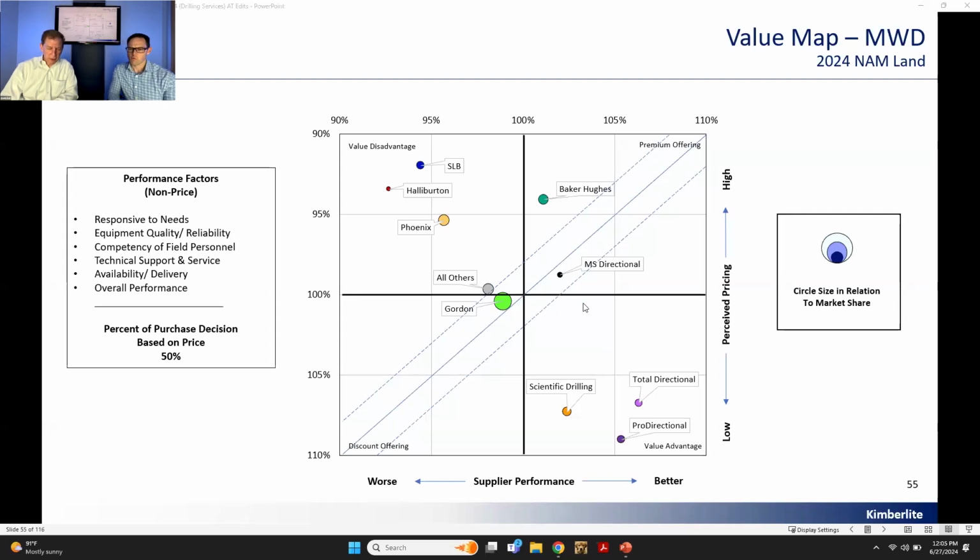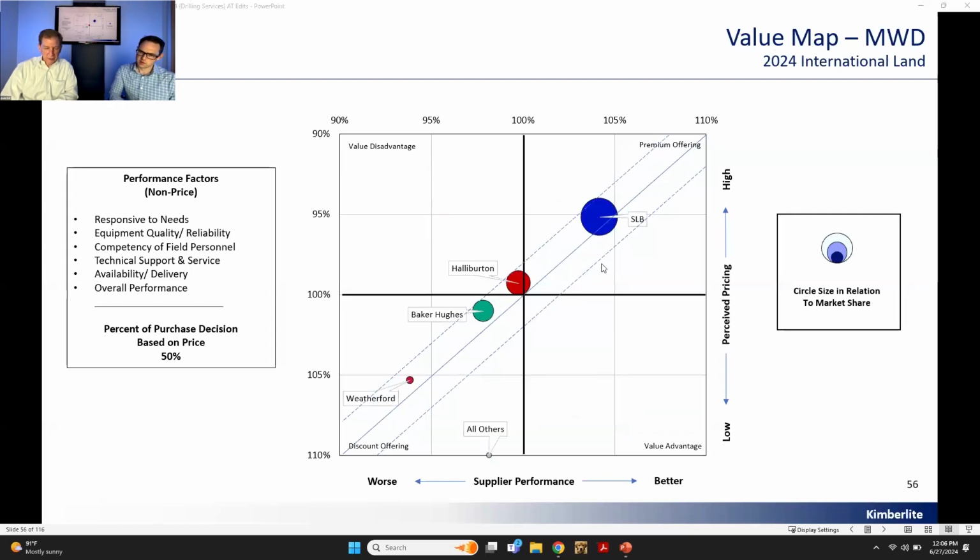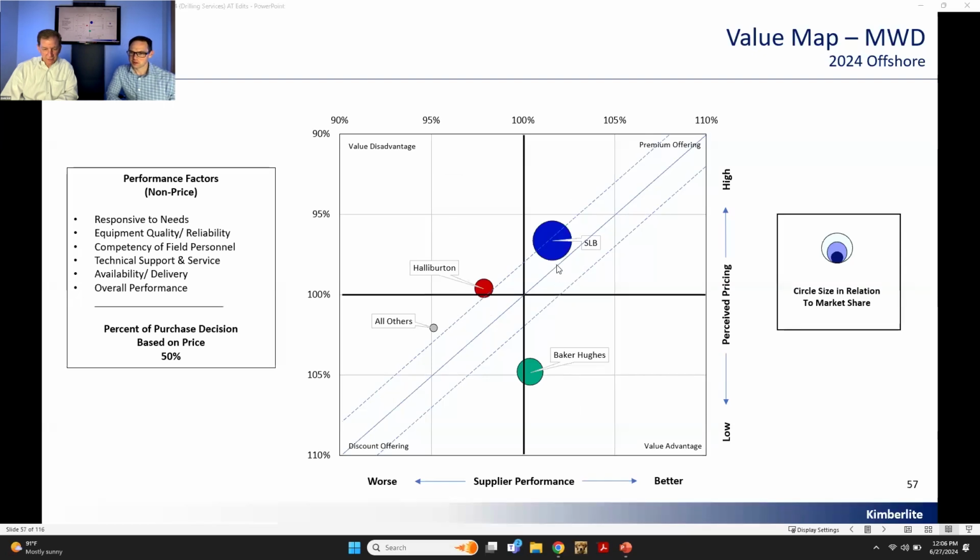Gordon's performance declined considerably over the last two to three years just due to service and support. They grew so quickly, but their performance has clearly stabilized into the fair value fairway. And so they'll continue to be a very dominant player in this market. Internationally, again, you see differentiated value, a perfectly segmented and differentiated market. And offshore, you see SLB and Baker Hughes going at it toe to toe. Halliburton's performance is a little bit off from these big two, but still very close to the fair value fairway.